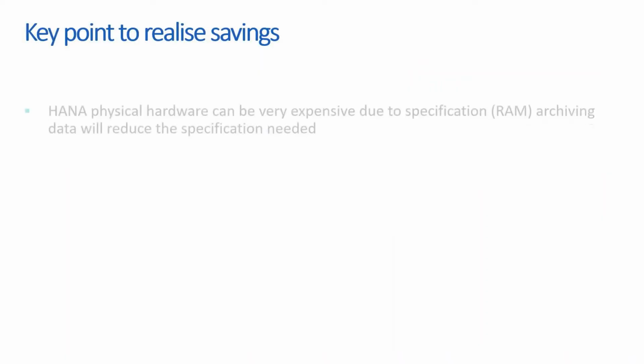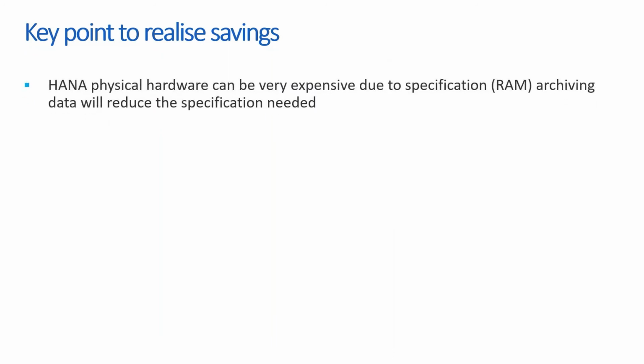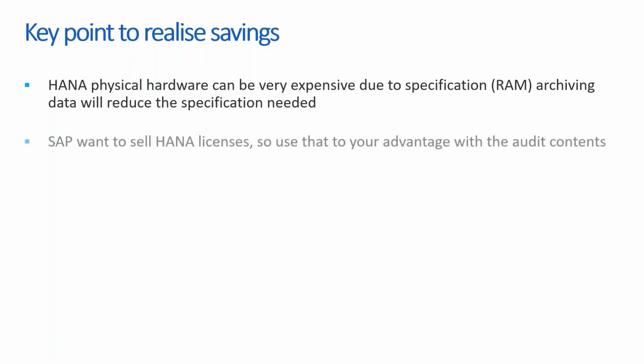Okay, so the key points to realize these savings. HANA physical hardware is really expensive. It's all about memory, and unfortunately it's not like the old days of just buying a small server and running this. HANA's very different, obviously, with it all running in memory, and the size of your source database today impacts the size of the HANA box that you're going to have to buy. So the smaller that is, the better.